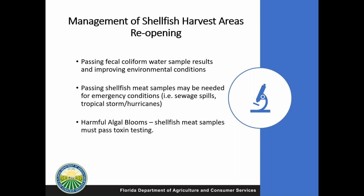And then for some of our emergency conditions, such as storm surge, if a major hurricane comes through, or if we have a sewage spill in the area that closes it, we will collect shellfish meat samples as well, and they also have to pass. Those aren't as common. In Apalachicola, it doesn't happen very often that we have to get shellfish meat to pass, but if we have a storm surge problem, we do. And then for harmful algal blooms, we actually test for toxin in the shellfish meat, and they also have to pass toxin testing in order to reopen.